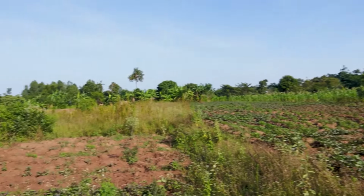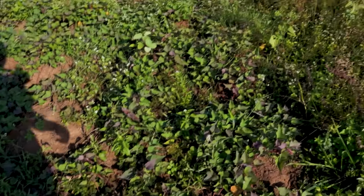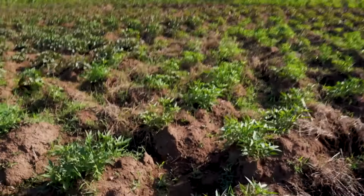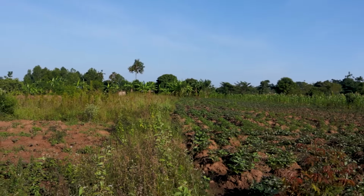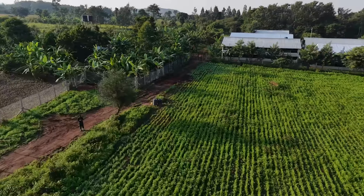This is the land where you see the sweet potatoes. The section that I have is this bushy area, also with some of these sweet potatoes right here. If we can put it together and it becomes half an acre, with this half acre I could then plant more alfalfa.